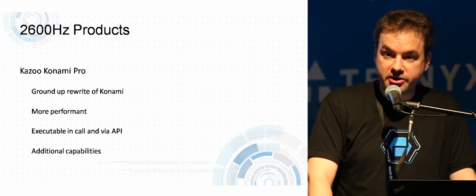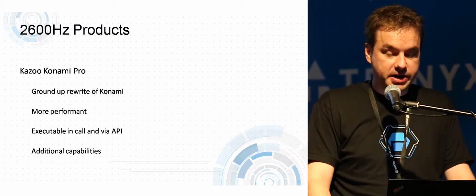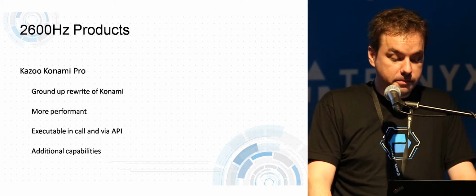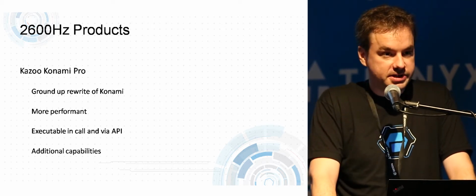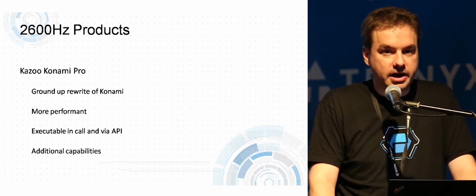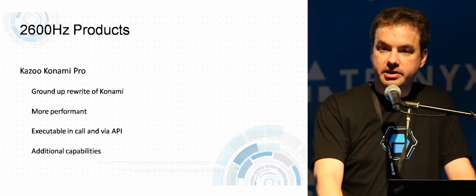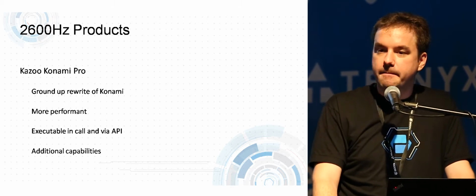We also have an internal module. It's called Konami Pro that we're offering. So this is a ground-up rewrite of Konami. Konami will remain in the community and we'll support it as best we can. But this particular module is going to be one that 2600Hz offers, and it is slightly more performant. But more importantly, the reason it was a ground-up rewrite is the Konami module as it's currently architected cannot be changed in a backwards compatible way.